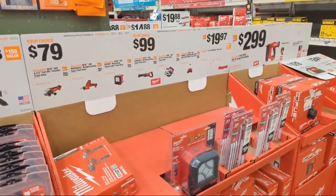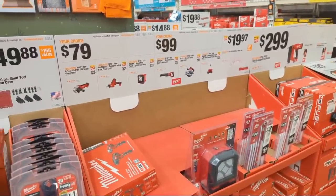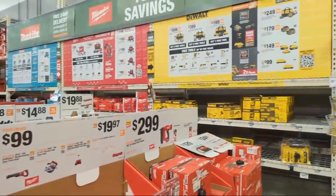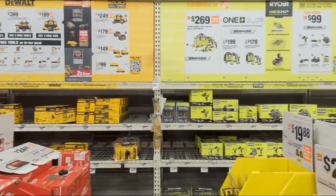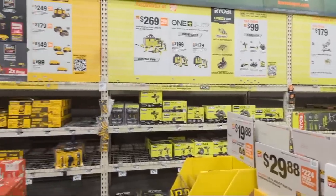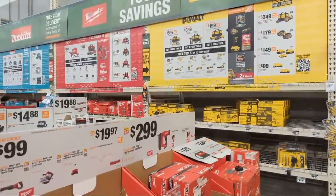I think that's going to be one of them things. They're the inventors of lithium ion cylindrical cell packs. That's their thing. That's what Milwaukee built an empire on. They had every other tool manufacturer paying them. What's that called when they have to pay you a royalty?